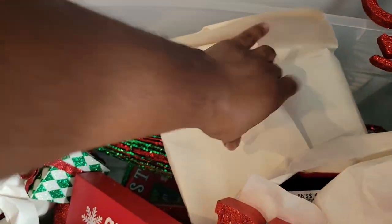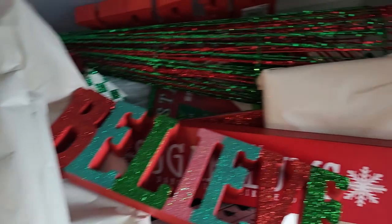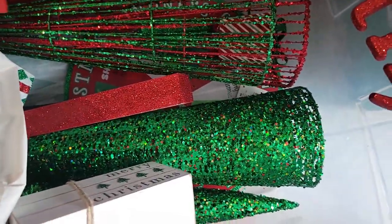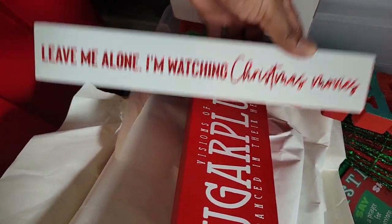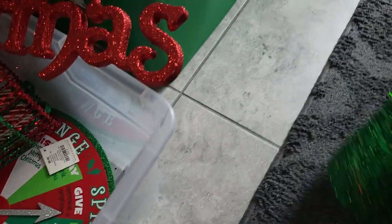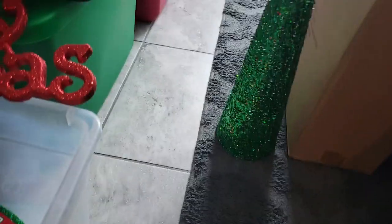Let's see. What's this? Oh, picture frames. Yep. Some of those are just picture frames. A little book stack. What's this? Leave me alone, I'm watching Christmas movies. Absolutely love that sign. So here's these tall Christmas cones. Those are the tall Christmas cones.